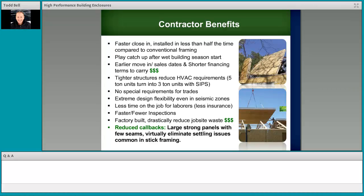Reducing callbacks. Large, strong panels with few seams eliminate setting issues common with stick framing. And what we're trying to say there is that it's easier to plumb a wall when it's a large wall assembly, because they're more rigid. You're not having that flexibility that you have with a stud. Well, obviously, with more components, you're having to double check your plumb, double check your squareness more often.